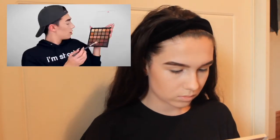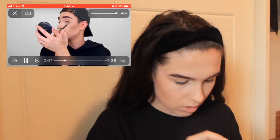Love good descriptions. So I'm first going to go in with this orange transition shade up in here with my M441 and just buff that into the crease. Alright, I guess. So he's just kind of buffing it right in the crease.